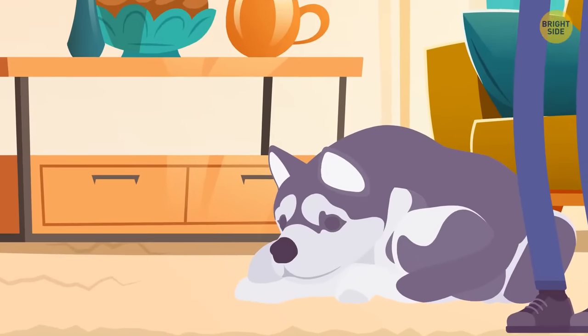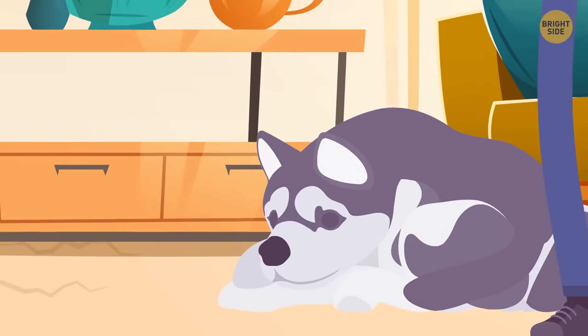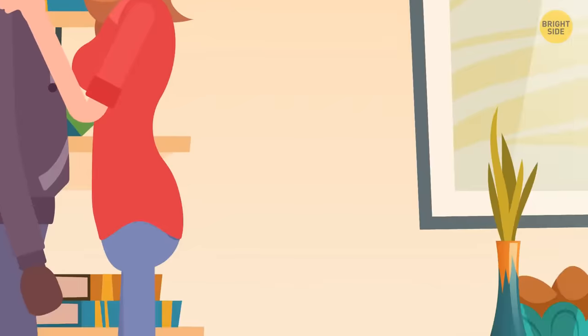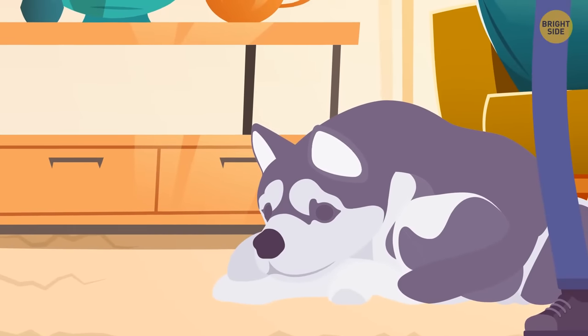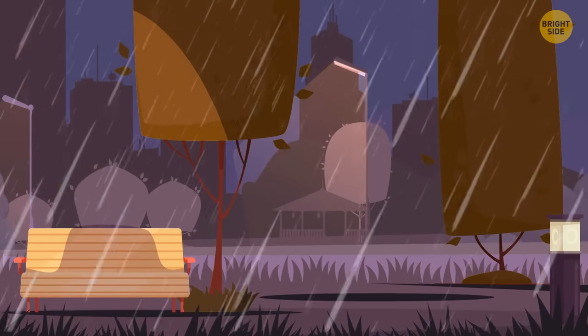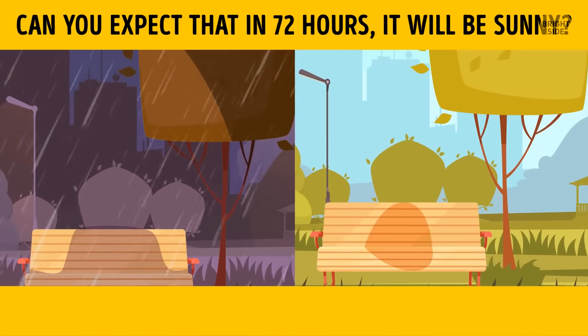Look at the dog. If its owner had been away for a week, the pooch would be jumping around, happy and excited. But the animal saw Scott just a couple of minutes ago and isn't showing too much enthusiasm. If it's raining at midnight, can you expect that in 72 hours it'll be sunny?